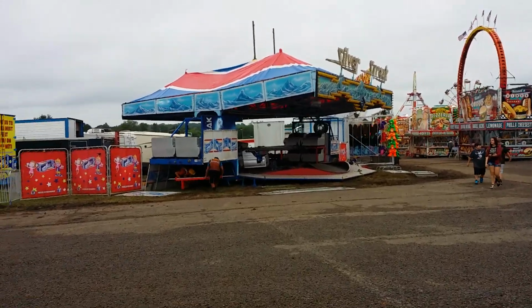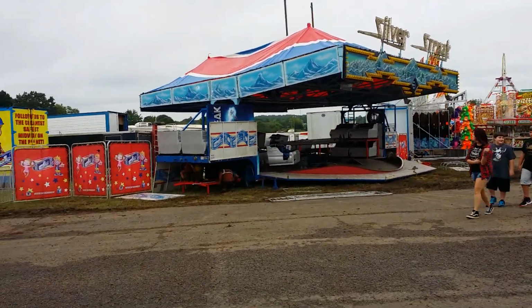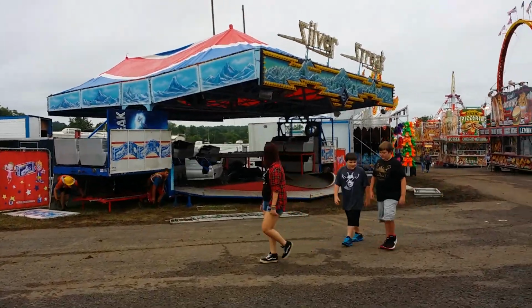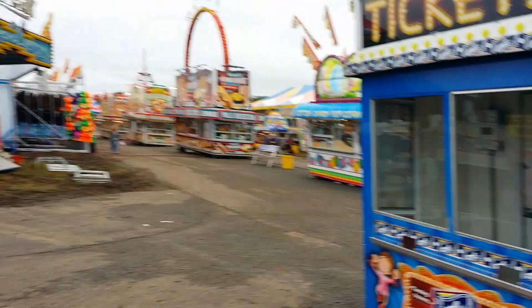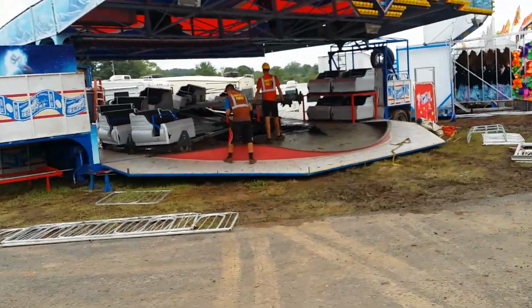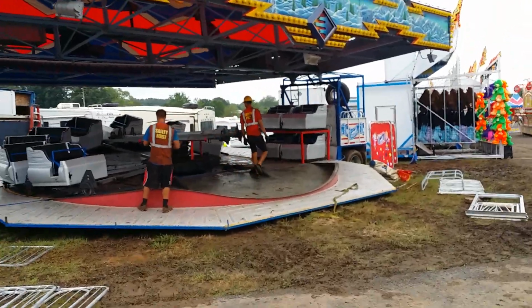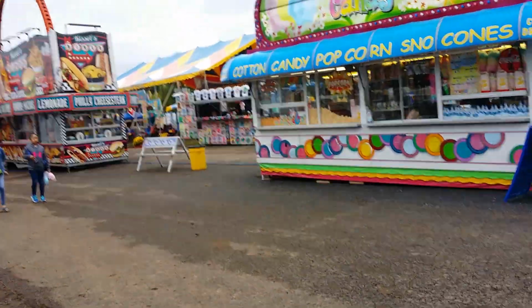Here's one called the Silver Streak, which you see they're still setting up. The cars are kind of stuck in there right now. They haven't got it all set up. You can see how they got it in there. Of course, here's the ticket booths. As you can see, some of the cars are sitting over there. They haven't all hooked them up yet. So this is kind of cool.